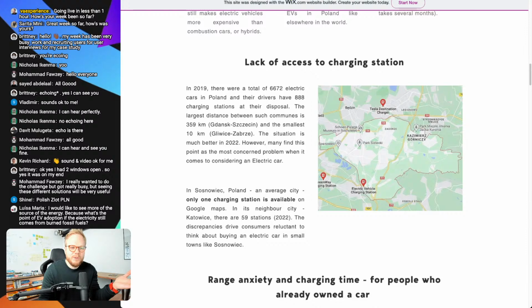And I see the comment from Luisa. Hey, Luisa, I would like to see more of a source of energy, because what's the point of EV adoption if electricity still comes from burned fossil fuels?